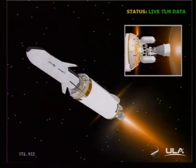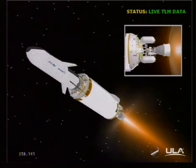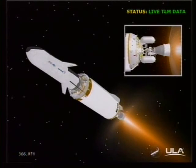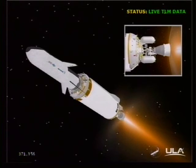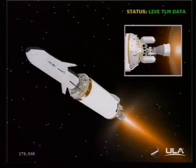Right now, the vehicle is at an altitude of 159 miles, and distance downrange is 398 miles downrange from Cape Canaveral, traveling at a velocity of 9,839 miles per hour. So the mission continuing as planned. We'll pause for a short while and return at the end of this Centaur first burn for the main engine cutoff number 1 event in about 10 minutes. This is Atlas Mission Control.